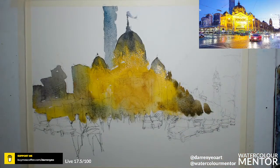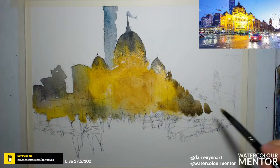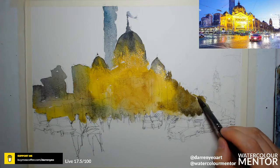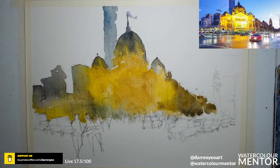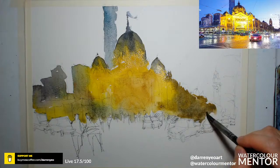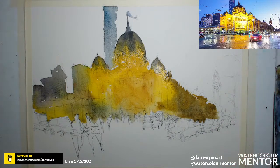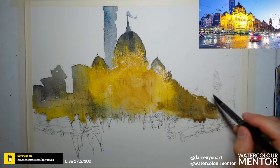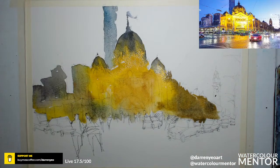I remember just before lockdown, actually, it would have been just before the first lockdown that we ever had, a lady bought a scene off me that was kind of similar to this, and I quite liked that one. It was more of a scene looking straight down Flinders Street rather than the station, but it did have part of the station on there as well.